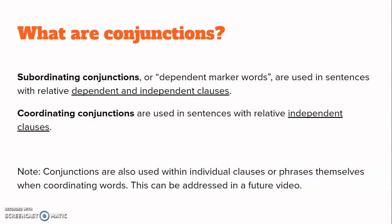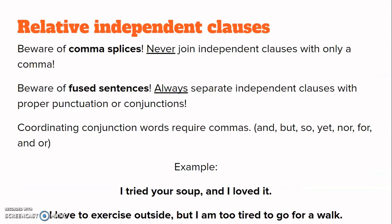So what are subordinating and coordinating conjunctions? A subordinating conjunction, or as we referred to them in the last video as dependent marker words, are used in sentences with relative dependent and independent clauses. However, coordinating conjunctions are used in sentences with relative independent clauses. So let's talk about these coordinating conjunctions with our independent clauses.